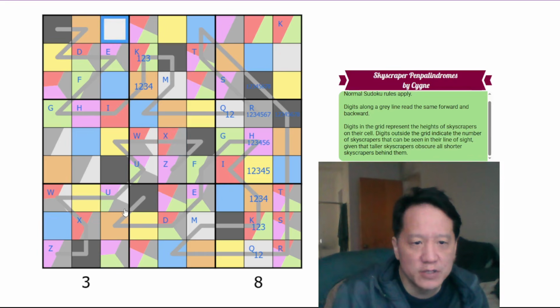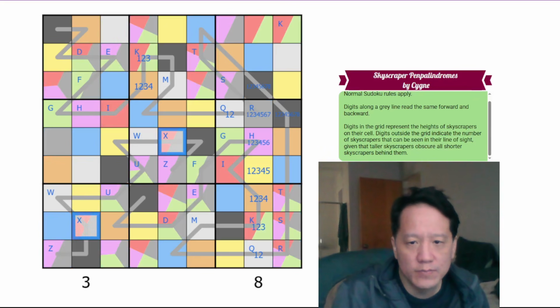So this is light, which eliminates light from U. So that means W is light. So since W is light, this can't be light. It's medium. This can't be medium. It's light. So that means X cannot be medium. So X is red, which means red.